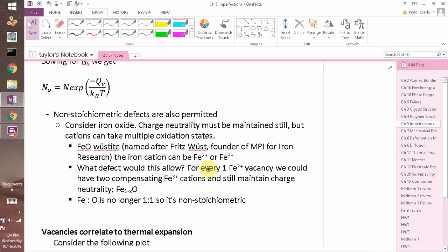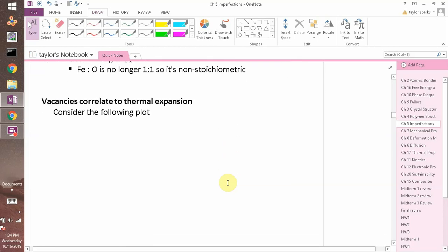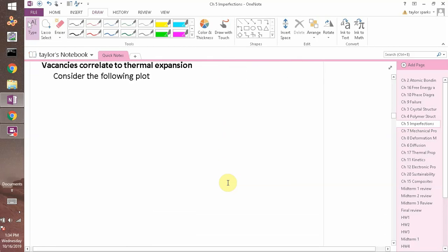Way more than the 1 in 10,000 that most metals have at their melting point. You can generate huge fractions, 1 in 10, 1 in 5. You can generate really, really high fractions of vacancies. This is what's getting us closer to the Toyota Mirai, right? We're not quite there. Let's first relate this to thermal expansion.